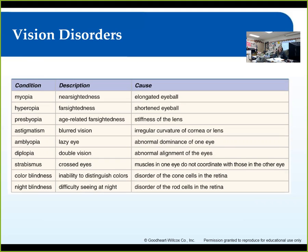Everybody good with that? Okay, presbyopia is age-related farsightedness. That's why people need reading glasses. Basically, what's happened is their ciliary body that should make their muscles contract, make their lens contract, isn't working. So they need reading glasses to be able to focus up close. Astigmatism is blurry vision. It's usually a pointiness of the cornea or the lens, like it has an abnormal shape to it.